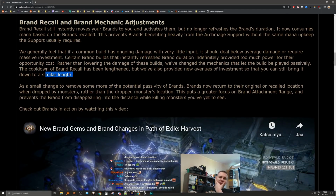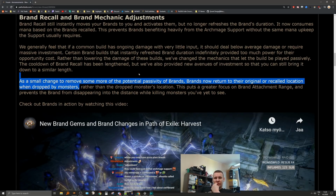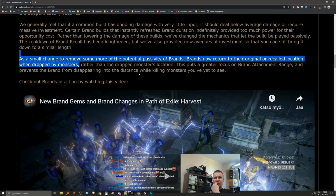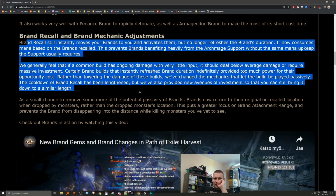As a small change to remove some of the more potential passive brands now return to their original or recalled location when dropped by monsters, rather than dropped at monster's location. Ugh. Well, this is pretty big oof.